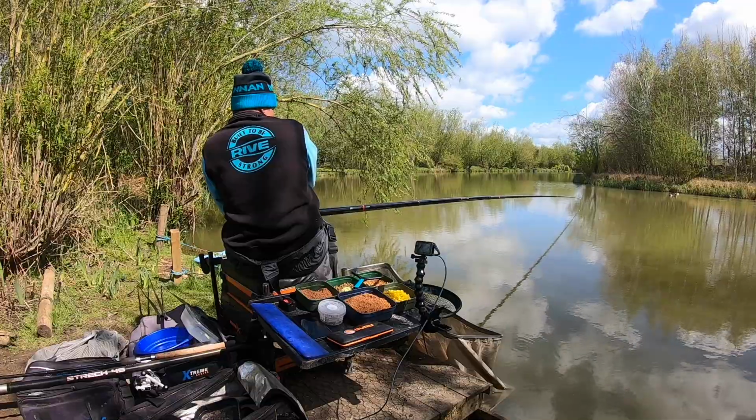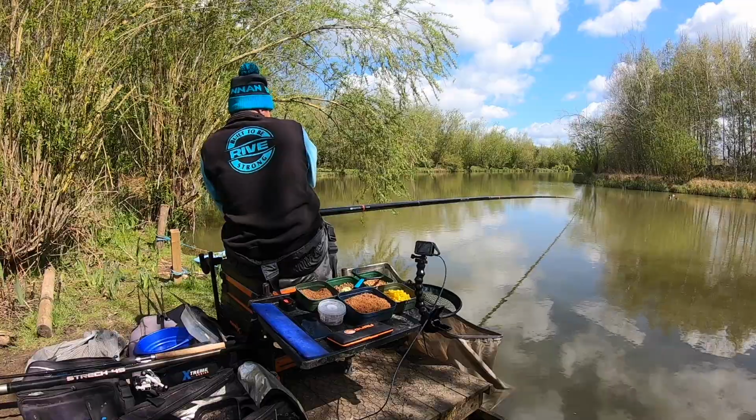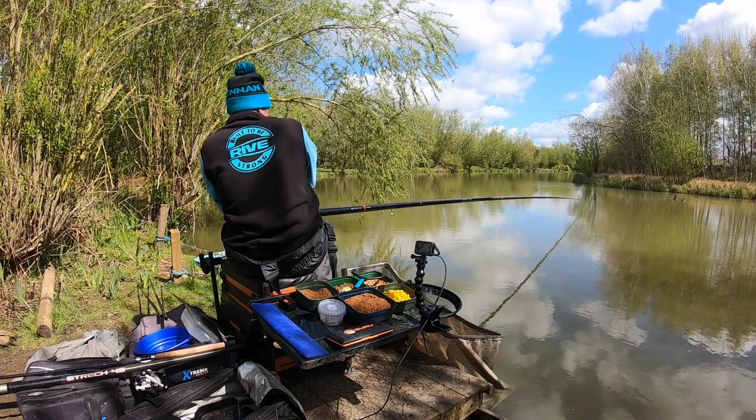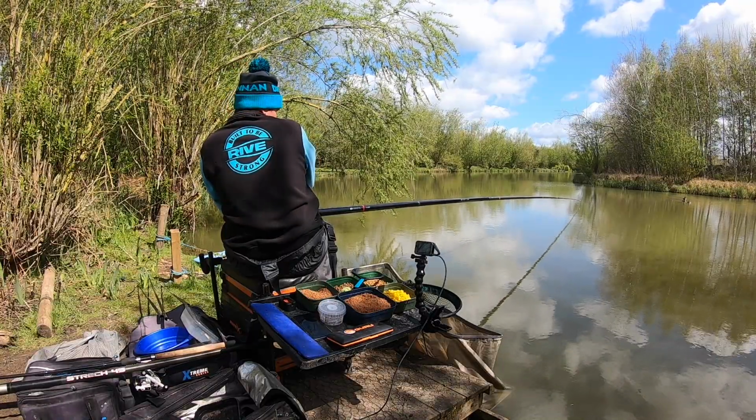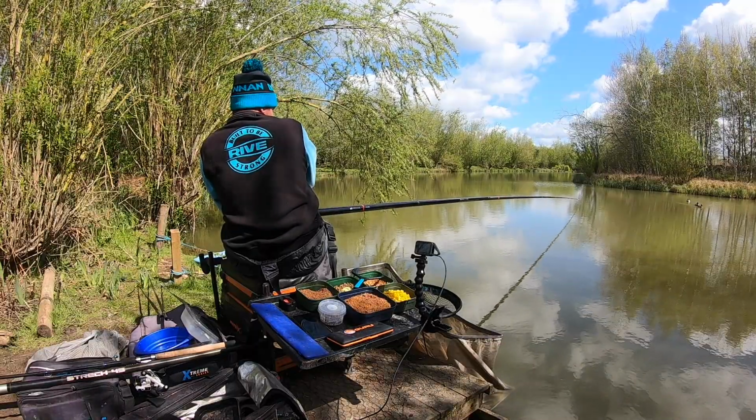Right, we've had a steady run on this line now, 14.5 metres. I'm going to continue on this line for about another 10 to 15 minutes till I move to different lines. What method? I might go to the method to the island. I'll catch us in a bit.